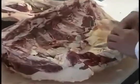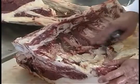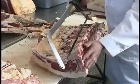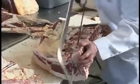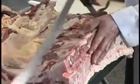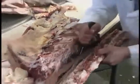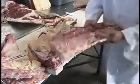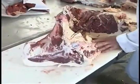Some loin here, I could take a saw and remove the spinal column, just like that. Leave these inner bones in. Okay, now I'm going to remove the SRM material from the short line. Now the SRM material has been removed. The hip bone's been removed. SRMs here in the hip area.